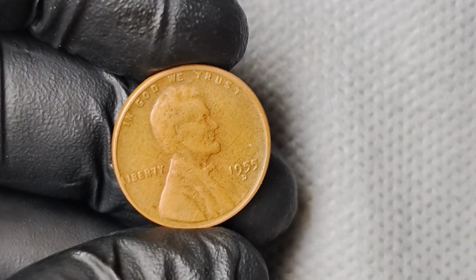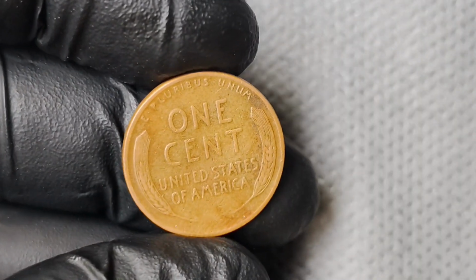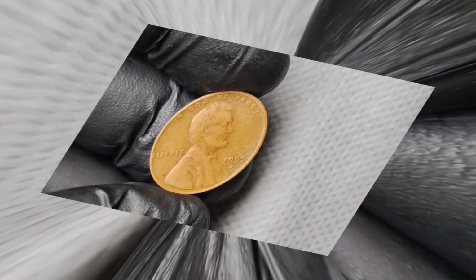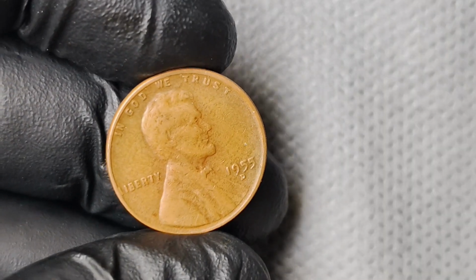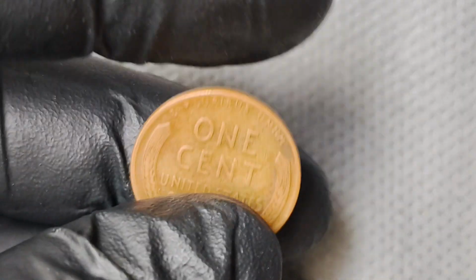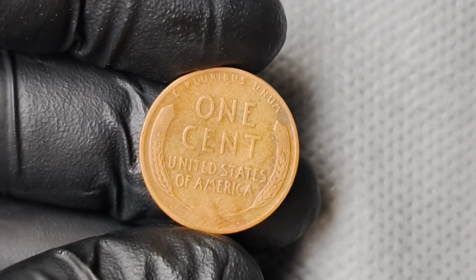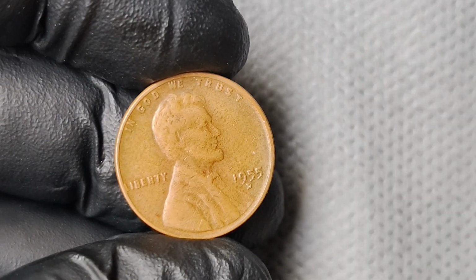It's incredible to think that something so small could hold so much history and so much value. The 1955 D Lincoln Wheat penny stands as proof that fortune favors the observant. A mistake made 70 years ago has changed lives, created millionaires, and sparked endless treasure hunts across America. And right now, as you listen, there's a chance that one of these rare pennies is sitting quietly in your collection, waiting to be discovered. The next person to find one won't just be lucky, they'll be rewriting coin history. Because this exact penny could be sitting in your drawer right now, and it's worth over $1 million.